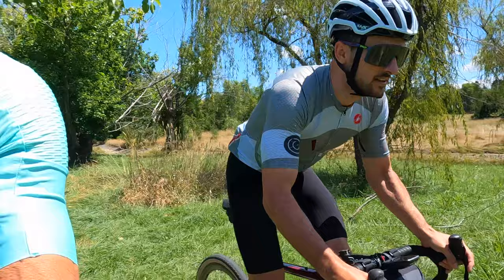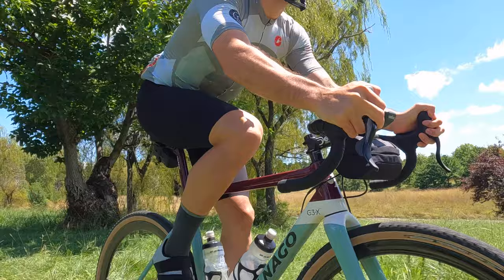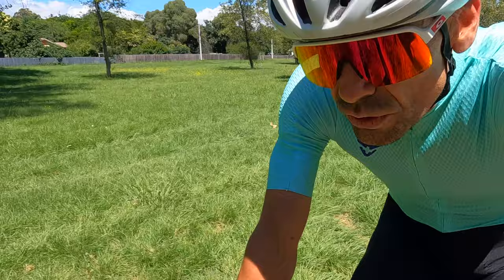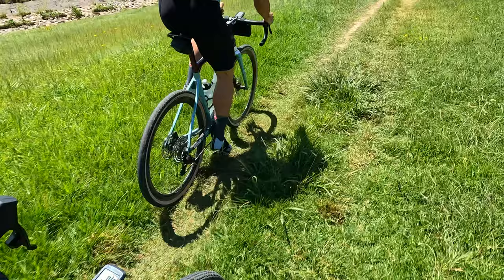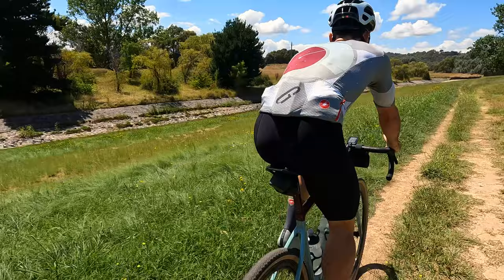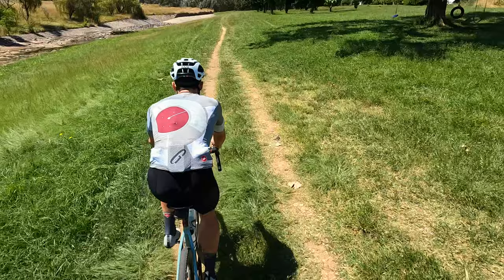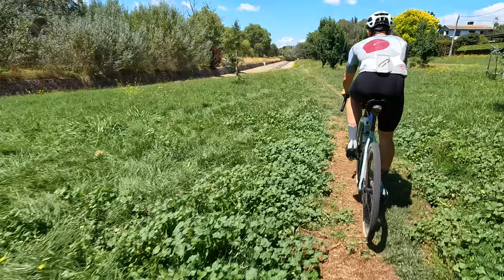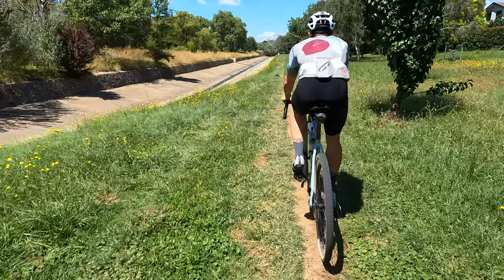So it said gravel, not grass. Is that a whole new genre? I'm gonna put on the world's first grass race. Oh shit, I've gone AWOL. Can you call it cyclograss? For the record, I'm getting used to this bike. I feel like we're in Grease Lightning Zone. That would actually be quite a funny video.